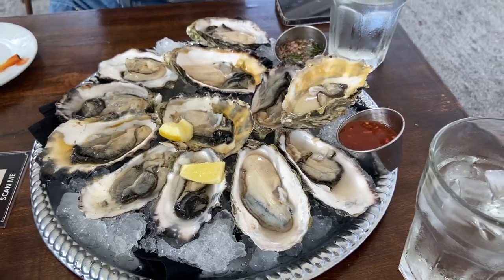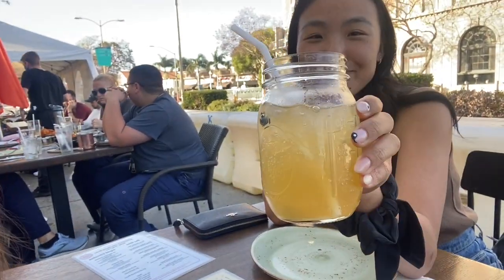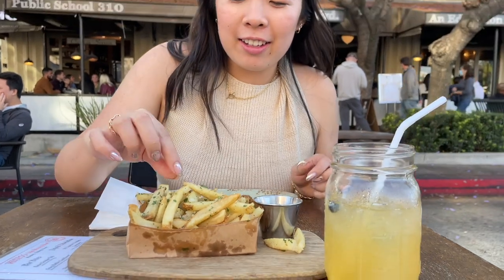Oysters. It looks so good. Cheers. So we're now at Public School and we got their white sangria. It's very delicious. So yeah, we also ordered fries. Okay. Alrighty. First fry.